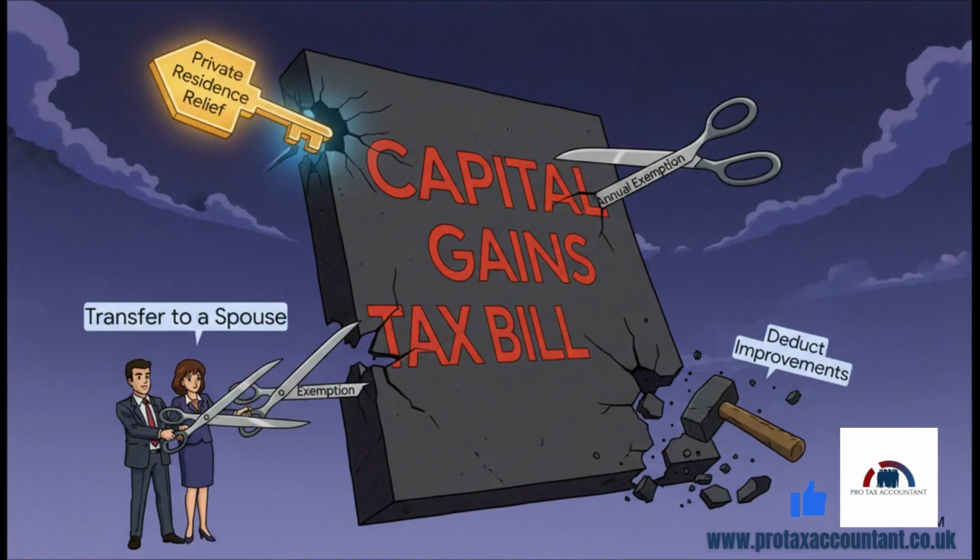The good news is there are some really powerful and totally legal ways to slash this bill. For instance, if you ever lived in the property yourself, you can claim relief for that time. Everybody also gets a tax-free allowance each year, which for the 2024-25 tax year is £3,000. You could also transfer a share of the property to your spouse before you sell to use their allowance too. See? This is where foresight really pays off.